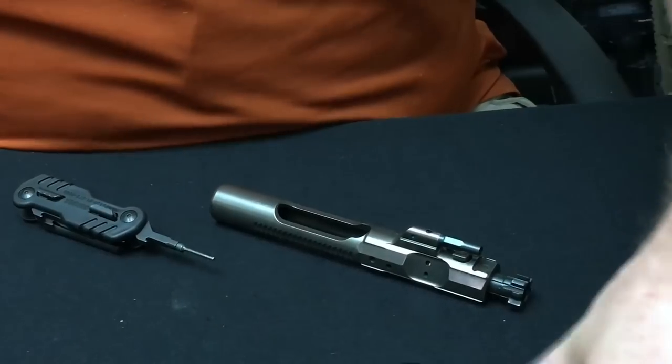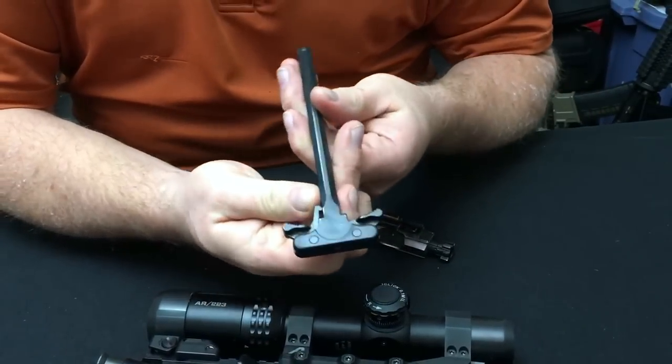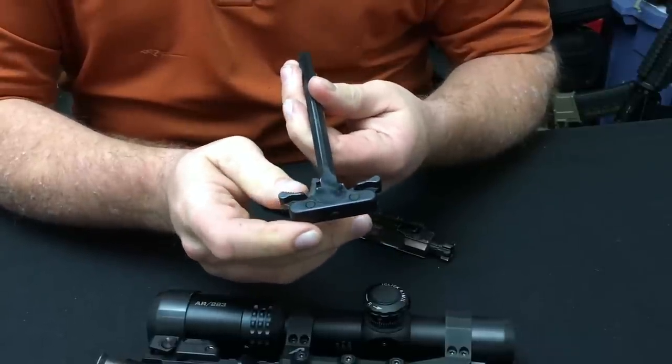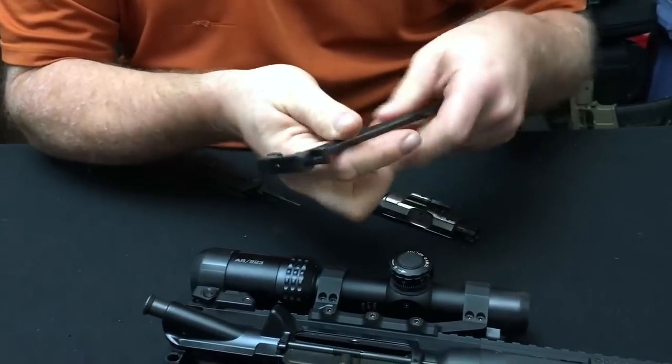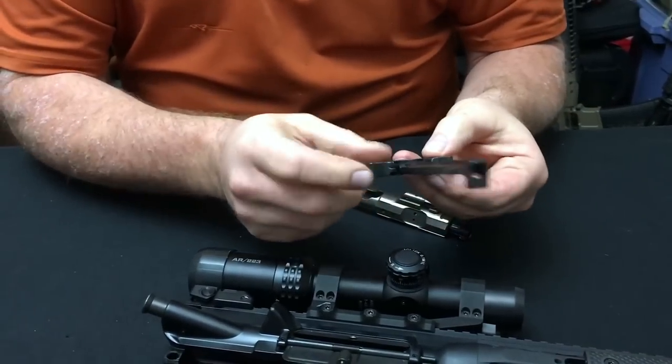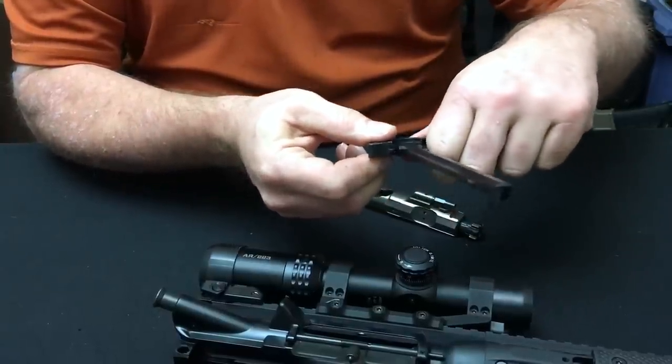Next thing we're going to take a look at is the charging handle itself. The charging handle is ambidextrous, as you can see. Very, very strong, very, very well built. Pull on either side. As you can see, the actual latches are very, very large. They're oversized, so you're going to be able to get a good perch on it to get them back.